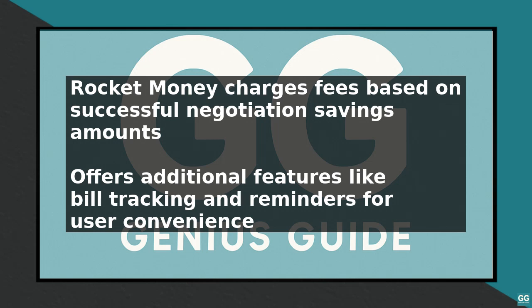By following these steps and using Rocket Money's bill negotiation service, you can potentially save hundreds of dollars per year on your monthly bills. Overall, Rocket Money is a convenient and effective way to lower your monthly bills without having to spend time and effort negotiating with service providers yourself.